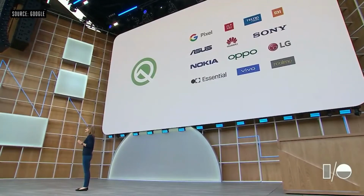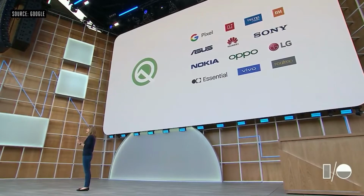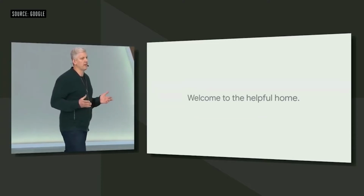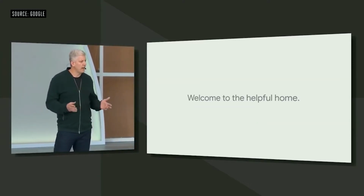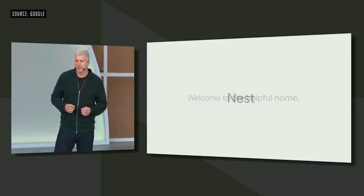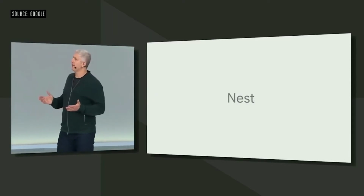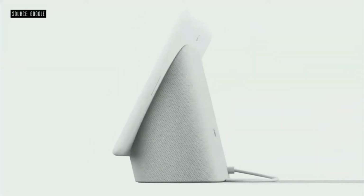So today, I'm excited to announce that Q Beta 3 is available on 21 devices. Over the past year, we've brought the Nest and Google teams together to deliver on our vision of the helpful home. And today, we're further simplifying things, bringing all of these products together under the Nest name.